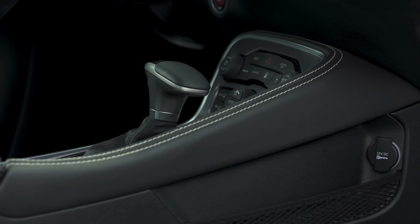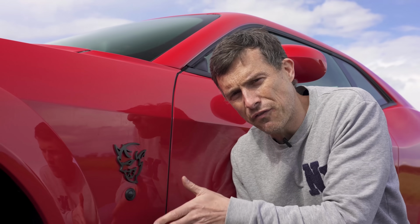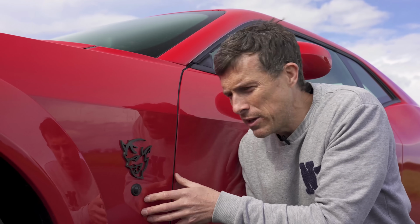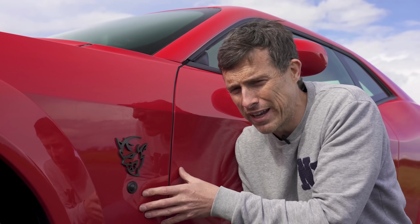It's not all negative though. Here's 5 good things about this car. The Dodge Demon entered the Guinness Book of Records as the fastest accelerating production car in the world. It did 0 to 60 in 2.3 seconds and the standing quarter mile in 9.65 seconds. But what will it do in my hands? We're going to find out in a bit.